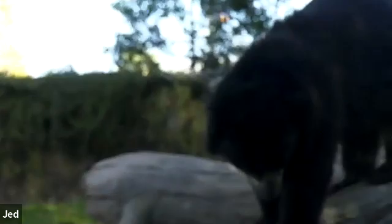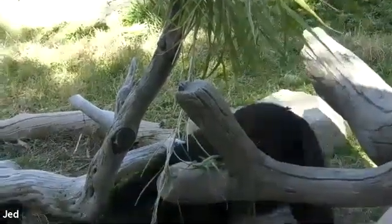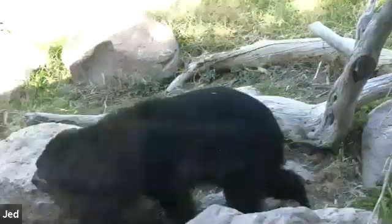Up to 8 to 10 times a day, we'll do different enrichment drops and re-enriching of the yard. Andean bears also really love to build nests at this time of the year. So we give her lots of browse and nesting material to be provided for her nesting locations.